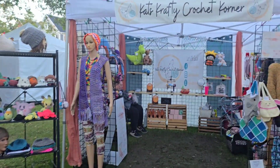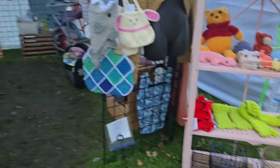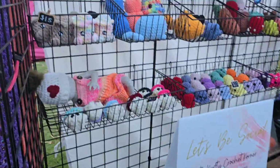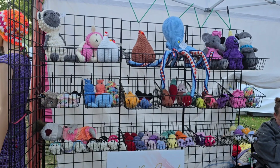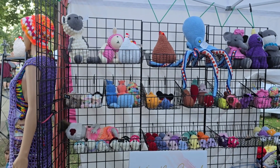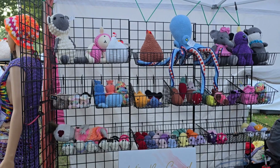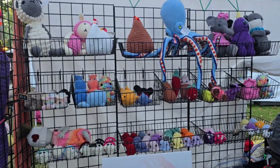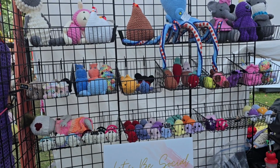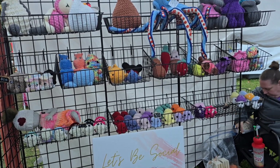So here we are on the end of day 2. We've got a lot of empty baskets. Here's this wall. So you can see Karen's sheeps and Big Mama chickens and her octo and her elephant and her otter and her panda. We are marking those down a little bit more for tomorrow. And then you see all of our chickens, we're down to 3 of them, move them out front.